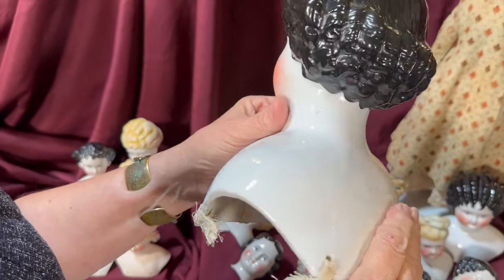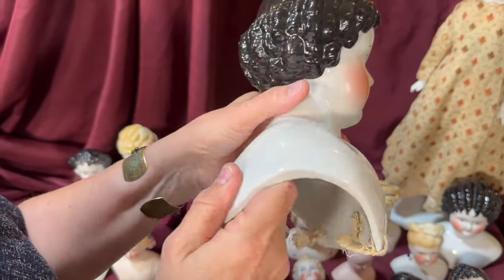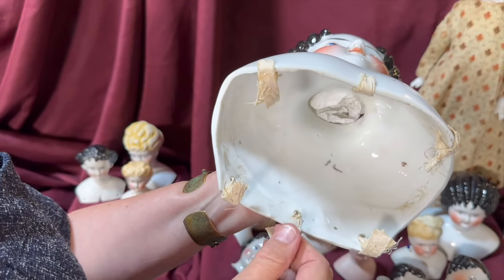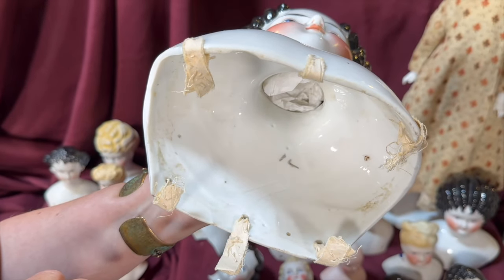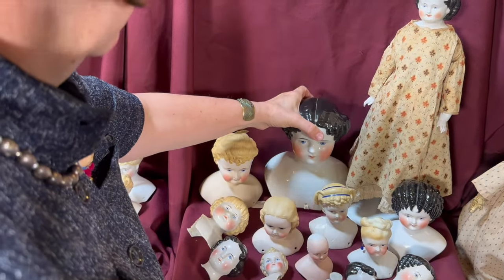She's a very nice, very large size flat top model. Really nice. And you could see that she probably was size 16. It says 16 is where the model numbers are inscribed there. Really nice. If you like her, talk to Michael.